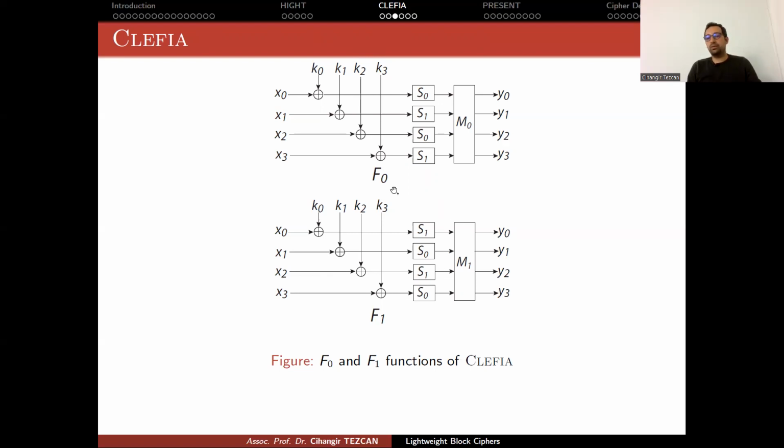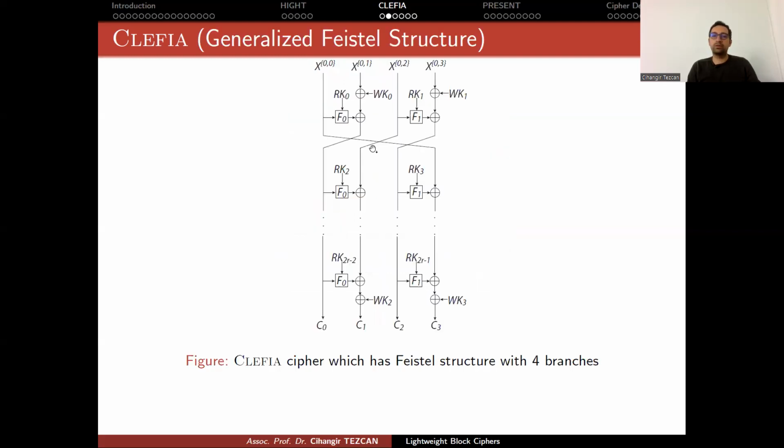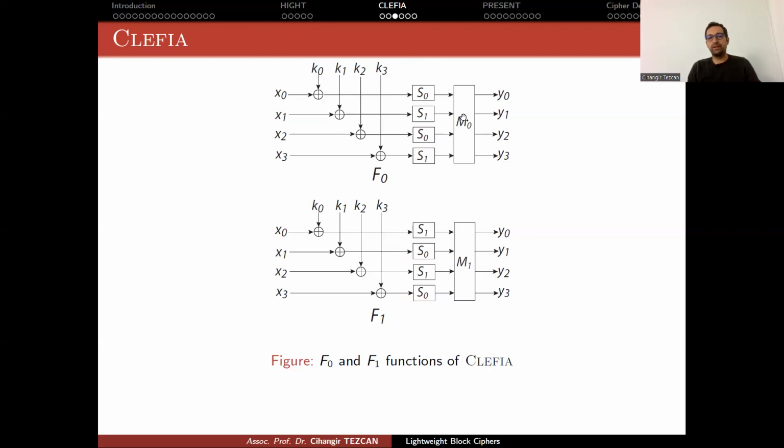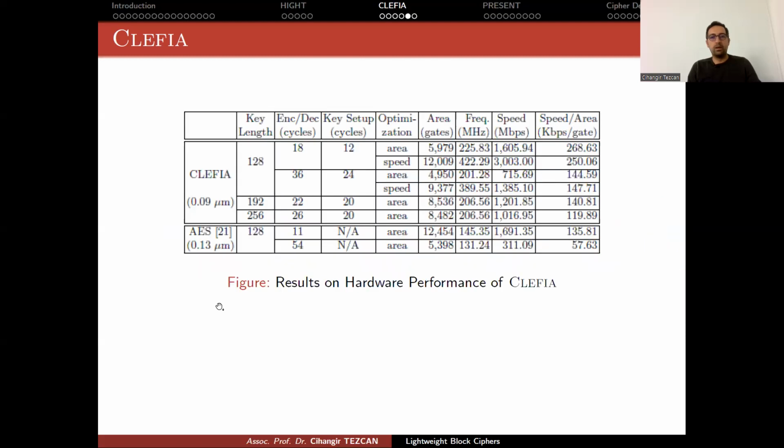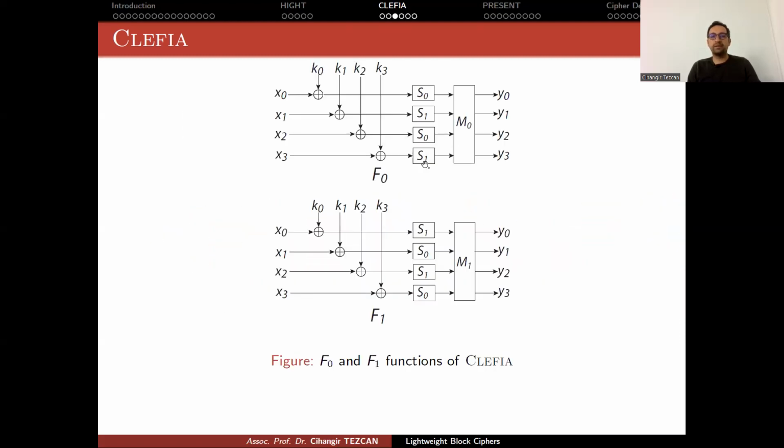F1 and F0 are 2 different functions. In F1, you change the order of S boxes. As you can see, F0 starts with S0, S1, S0, S1. Here, S1, S0, S1, S0. And this matrix also changed here. So if I go back to the original picture, in the first round you use F0, here you use F1, F0, F1, and so on. You might ask what the matrices are. These are the matrices, different from AES's matrix. I haven't put the S boxes as a picture here, but they are good S boxes. Not as good as the AES S box, but they are really good.